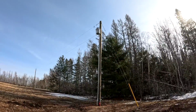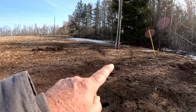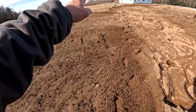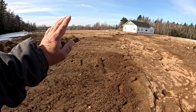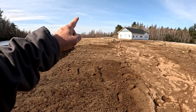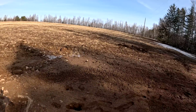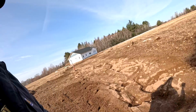Anyway, the good thing is now that the power is at the pole, and of course there's our buried conduit for the house. So there it comes up there. Now when it comes to do the house this year, we won't have to wait for power. The power is already at the pole, so it should be just a matter of putting the meter base on the house, running the electrical through the conduit to there, and then they'll come and do the connection. And it shouldn't take long. I'm just going to say it like that.